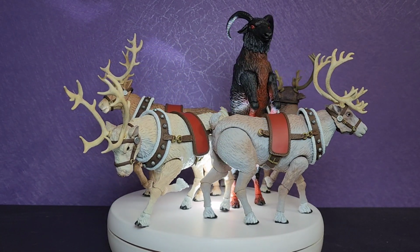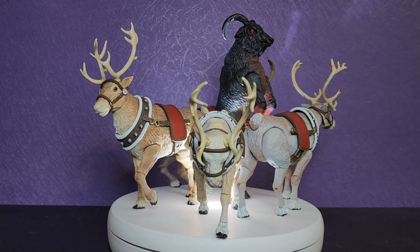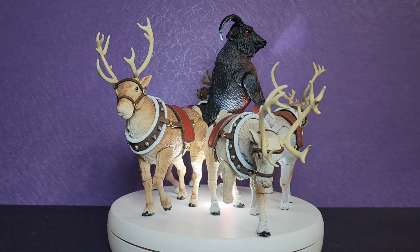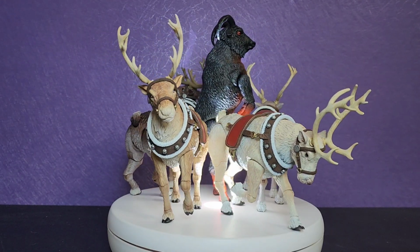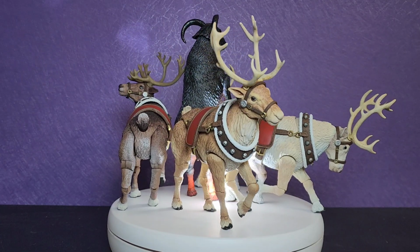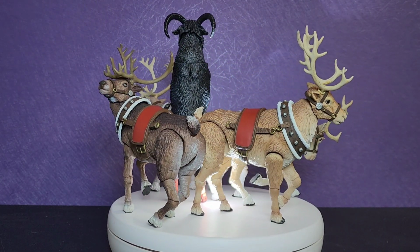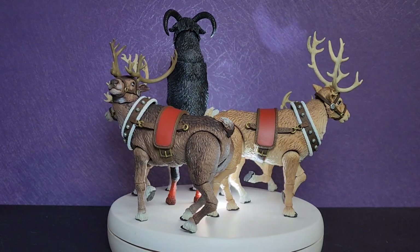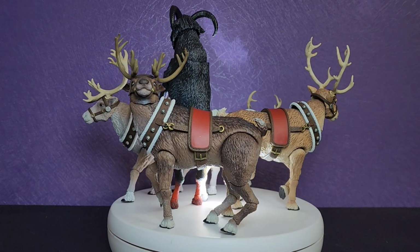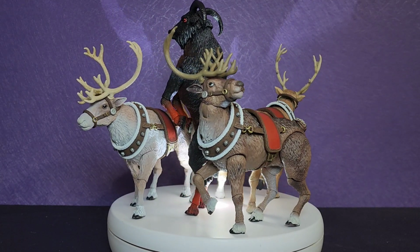If you put them at like $20, little guys, not that much articulation, or the same amount of articulation as the kids, but not that many accessories. Yeah, I'd probably buy quite a bit of them. I mean, look at how much I bought for just these reindeer, and the sleigh was $65. I don't think these prices are bad at all, but money's money, man. Money talks. But yeah, these are awesome.